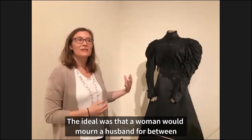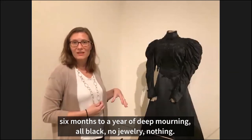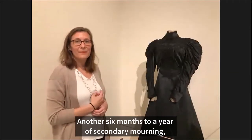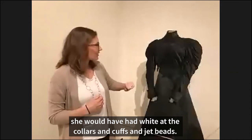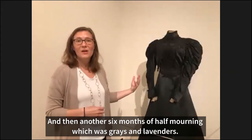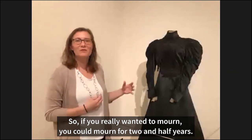that a woman would mourn a husband for between 6 months to a year of deep mourning, all black, no jewelry, nothing. Another 6 months to a year of white at the collars and cuffs and jet beads, and then another 6 months of half mourning, which was grays and lavenders. So if you really wanted to mourn, you could mourn for 2.5 years.